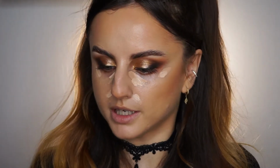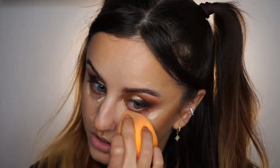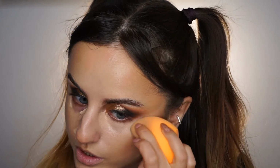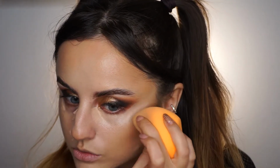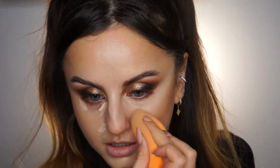I'm going to use the same sponge. Actually, I'm just going to turn it around. I'm going to use it to blend in the concealer. I'm going to be careful here not to ruin the contour, but I do like to extend the concealer right here underneath my temple contour. I feel like this just lifts the cheekbones visually.